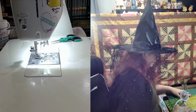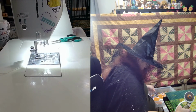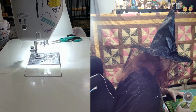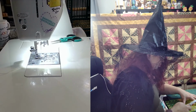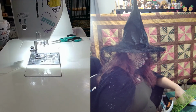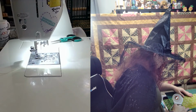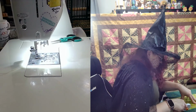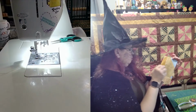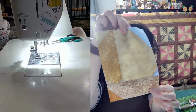Measure my piece. But there is my trimmed block of the body. He's going to be so adorable. I love it.